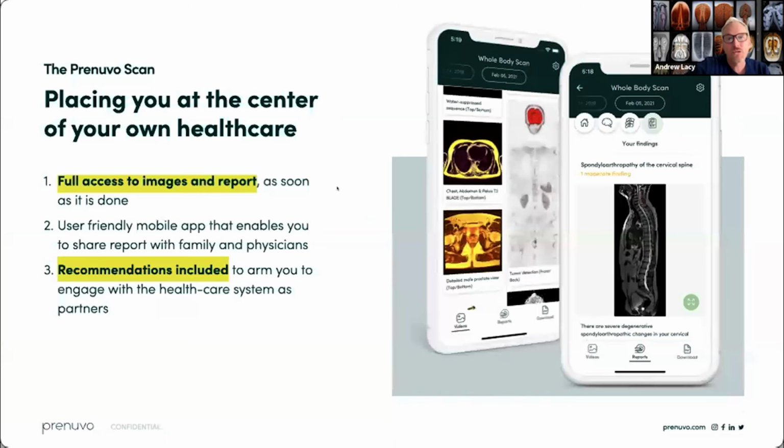Those insights come in the form of an app and a medical report. The app gives you access to every image that we take. You're able to scroll through those, zoom in and out, really get to understand your body in its most comprehensive and unique way. It's something that if you've done imaging before, it's really hard to get the images.